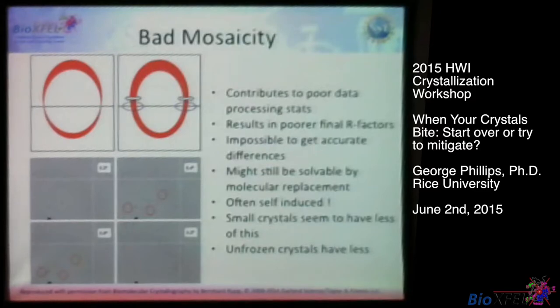We heard talks about mosaicity. This is a very common problem of people wanting to throw away crystals and start over. If even at room temperature your crystal has high mosaicity, that can create problems. So we saw some of these before. Here are the streaked spots.